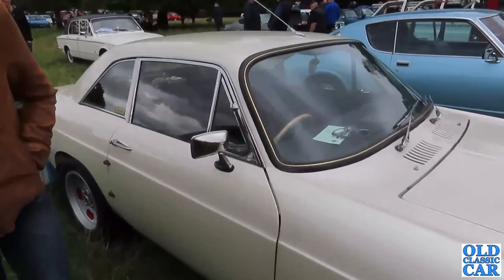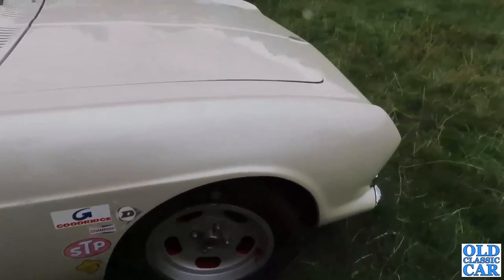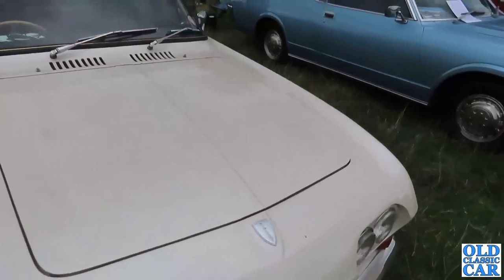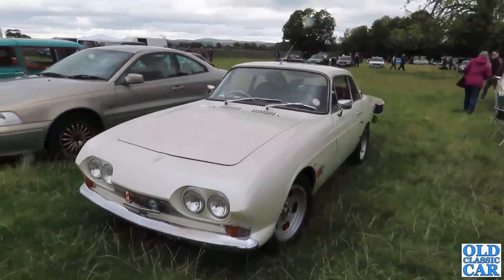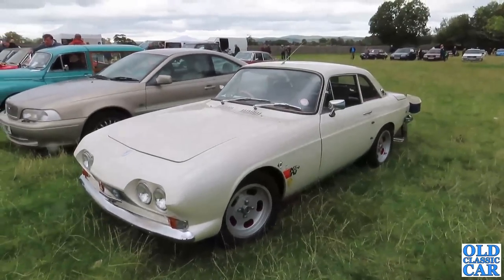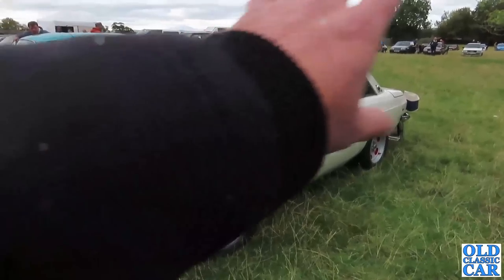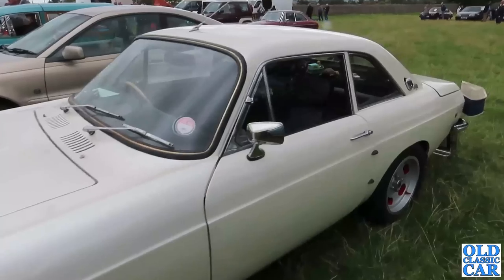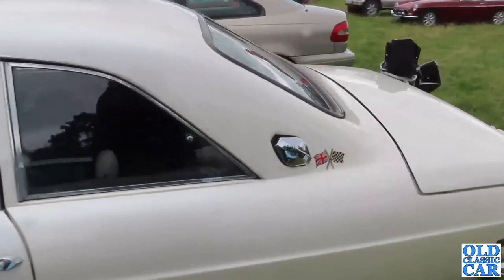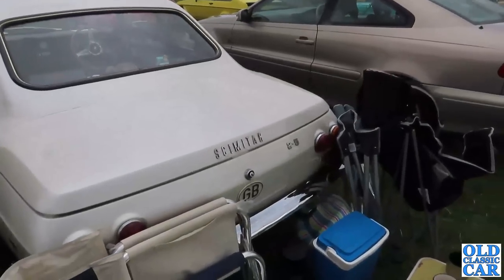Fortunately, the rain seems to have eased off. Great looking car, aren't they? Fiberglass bodied, of course. But they're a handsome machine. Of course, the later SE5 was more of a sort of shooting brake, if you like, but this is a proper coupe, not a three-box. Well, I think it's just eased off now. It's nice, that, isn't it? 2.5.